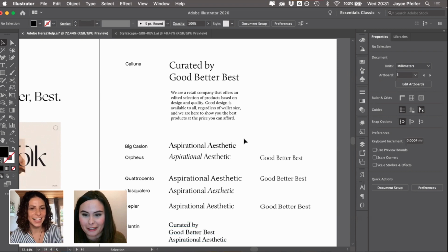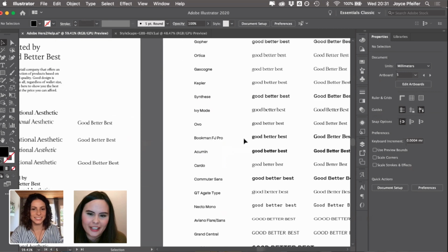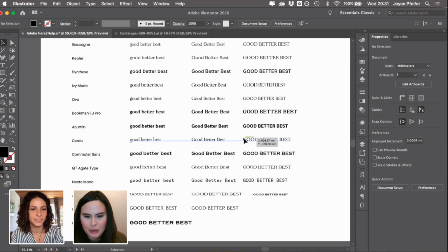And so here are all the fonts I've been looking at that I felt have some sort of relevance to the project, some more than others.